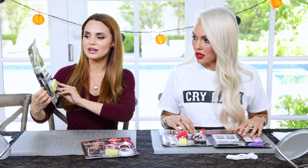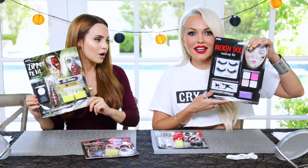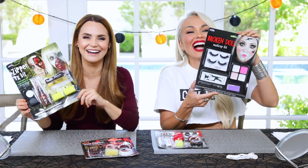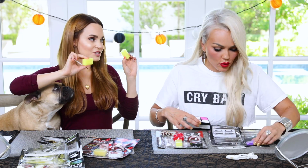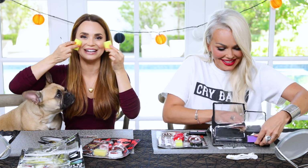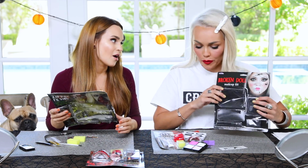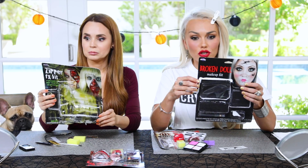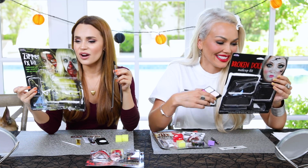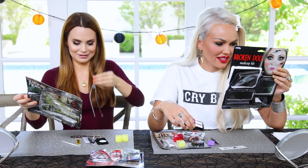The first one I'm gonna do is the Zipper FX kit. And I shall do the dusty doll. We got these little sponges, and these are the only beauty blenders we can use for ages 15 and up. Oh, heaven forbid you're 14 and want to look like a broken doll. No. This is not the product for you. Place Zipper on your face in desired location. Oh shoot, I need scissors?